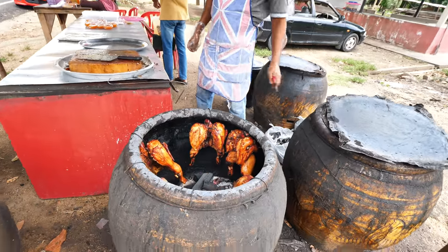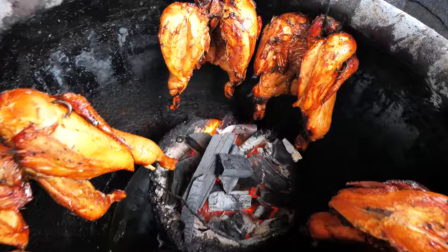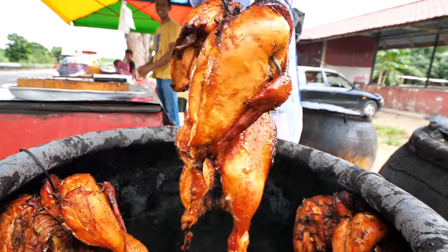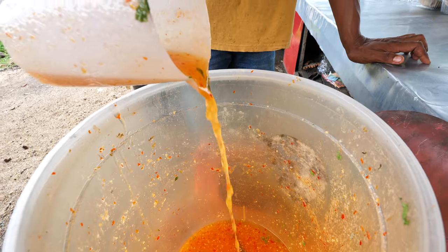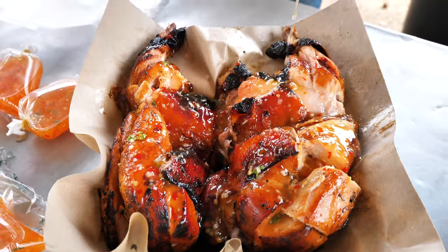Oh my goodness, look what we just found on the side of the street. Oh my goodness, it's like a street side chicken sanctuary. Wow. And this is the sweet Thai chili sauce they're gonna pour on top. Oh my goodness, it's just a never-ending sauce fest here.